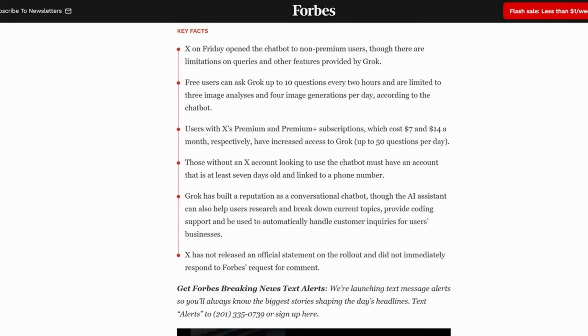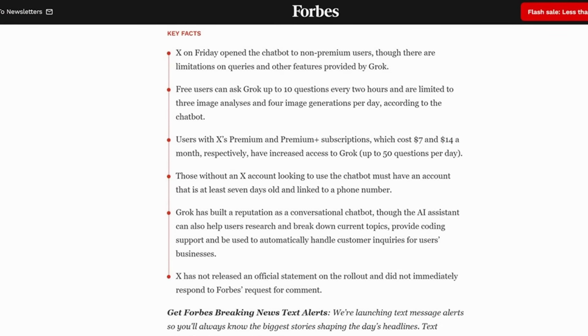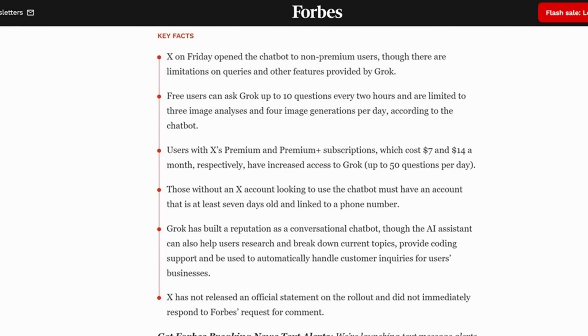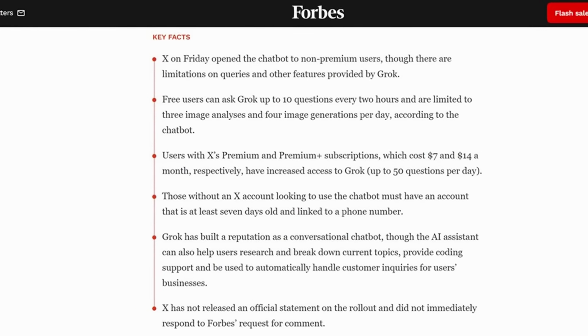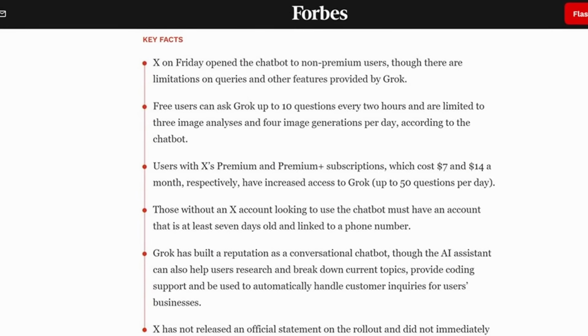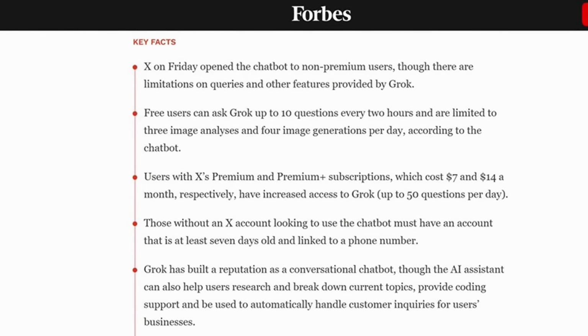So that's 10 questions that you post to the AI, and you're limited to 3 image analyses and 4 image generations per day. So when you ask for an image generation, it'll give you 4 images, and when it's talking about image analysis, that means that you would upload an image and then it would review it and answer questions about it. So that overall is XAI's Grok.